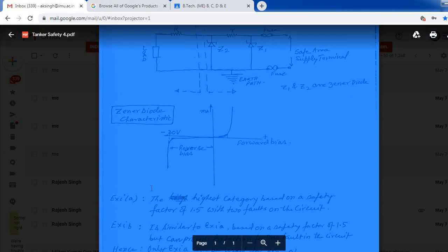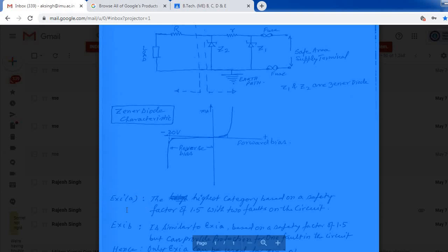We have talked about EX IA and EX IB, and both of these are intrinsically safe, but we will be using only EX IA, which has the highest degree of safety. So we are going to use EX IA in zone 0, which is a highly hazardous area. So this is all about the intrinsically safe circuit.